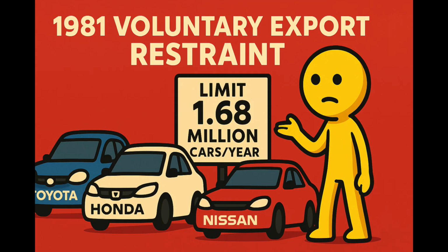So what happens? The U.S. government strong-arms Japan into voluntary export restraints, VERs, in 1981. But don't let the word voluntary fool ya. Under the deal, Japan limited the number of cars it exported to the U.S. and capped at 1.68 million vehicles per year. This effectively protected the U.S. auto industry from competition by making foreign supply tighter, which let domestic automakers breathe, regroup, and raise prices. So while this ain't technically a tariff, it worked exactly like one. It raised the price of imports and shielded U.S. manufacturers from getting clobbered.